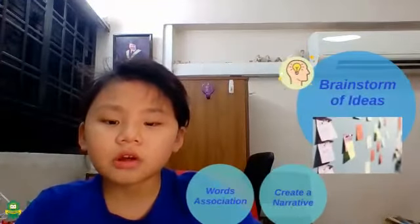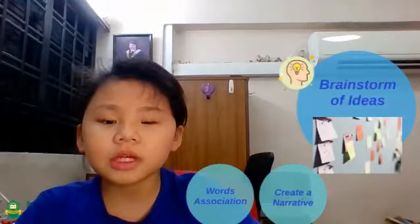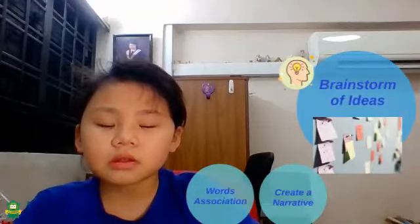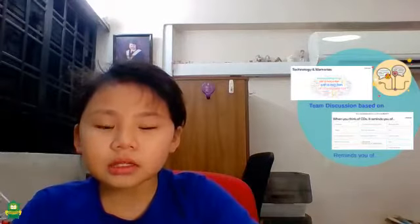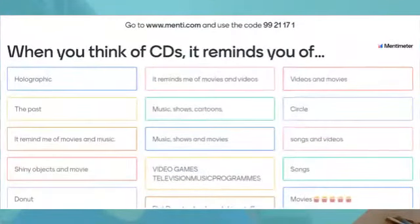Before starting the creation of our artwork, our teacher, Madam Nuraini, guided us in the process of brainstorming for ideas using these following ways: word association and creating a narrative through visual presentation. In word association, she started with, when you think of series, what does it remind you of? The common answers shared are movies and songs.